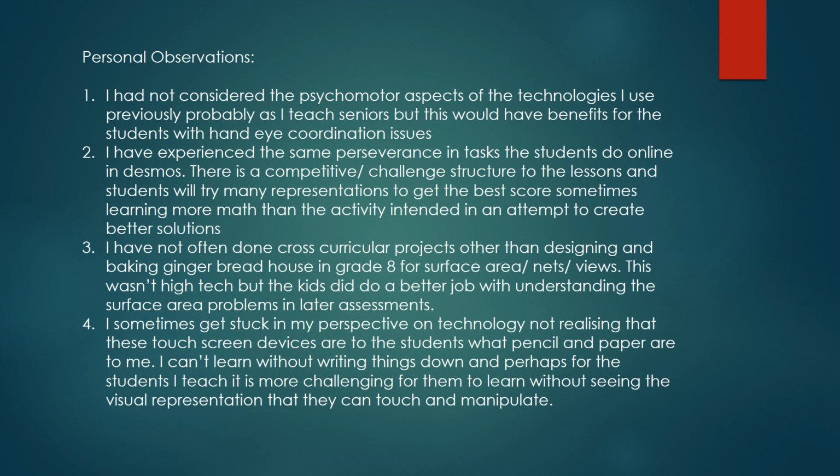One of the things that struck me with this is that for students, technology is just the norm. For me, math without a pencil and paper is really challenging. For them, with their constant use of screens and technology, it's probably the reverse. For them, working on a computer is probably easier. That was my observations in relation to this article. Interesting to see that the cross-curricular really embedded the math ideas and made it much easier for the students to learn.